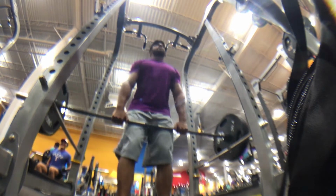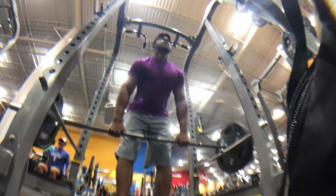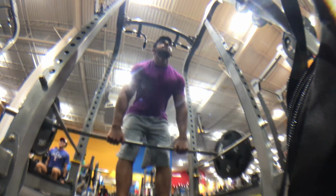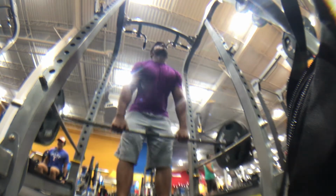Alright guys, welcome to the commentary. I'm going to take you through a quick pull day workout that I did, and in this workout I made sure I hit the fundamentals to make sure I'm hitting every aspect of the back, the bicep, and the shoulders. So what I started off with was rack pulls.